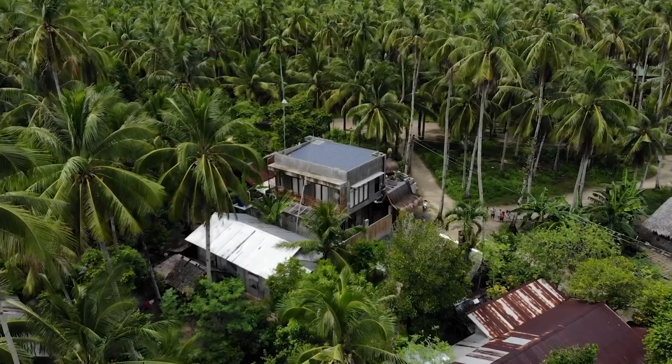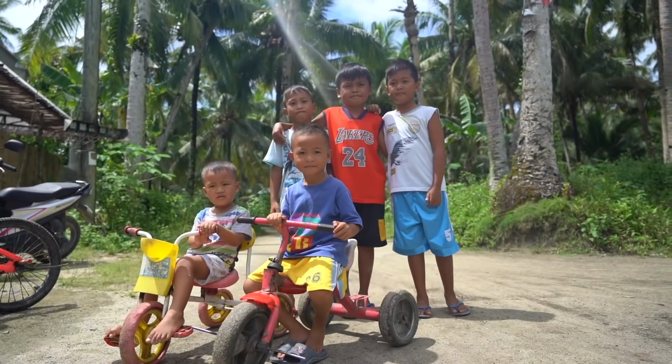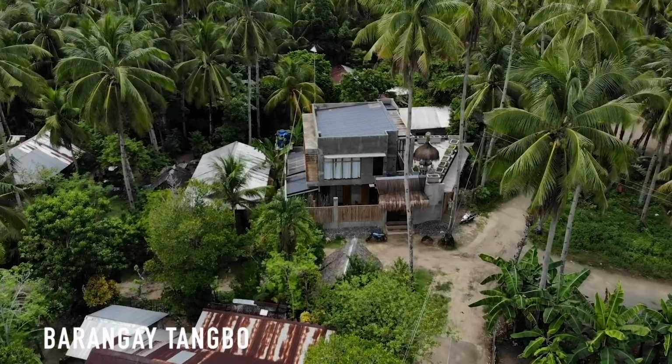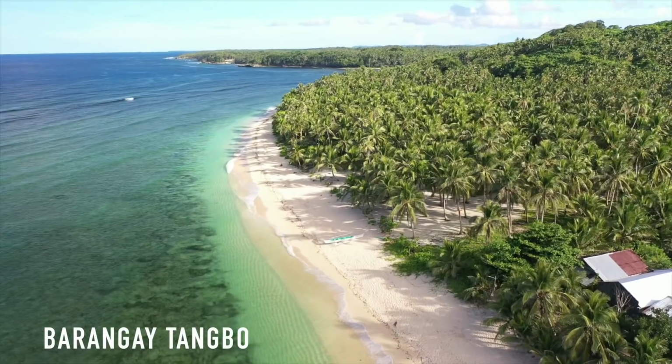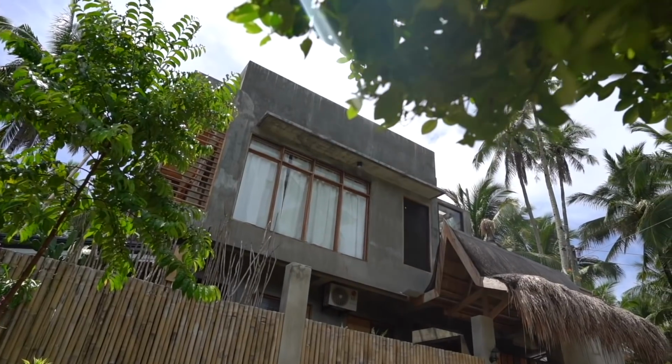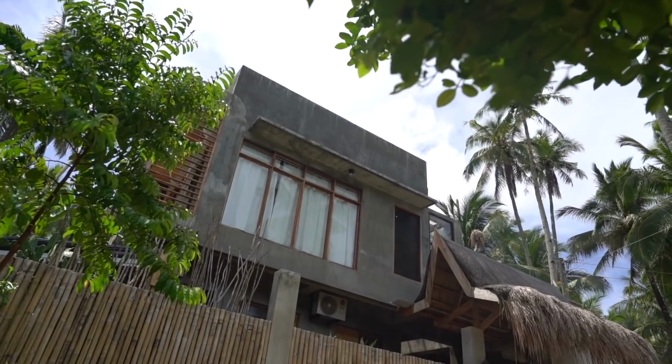So we are currently staying in a very local community called Barangay Tangbo, which is located a few minutes from Alegria. This is a 3-room homestay, and we're pretty lucky that we're the only ones who will be staying here for the next 1 month.